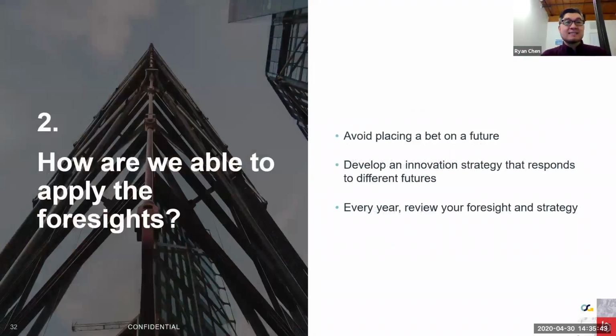The second question, ask yourself, are we able to apply the foresight in a meaningful way? So here, we want to consider these 3 points. First, avoid placing a bet on a single future. Or at least, if you want to do that, make an informed decision to do that. Take an example of Kodak. They are actually the inventor of digital photography. However, their innovation strategy did not anticipate the fast adoption rate of digital photography. And that's why they lost out in the competition.